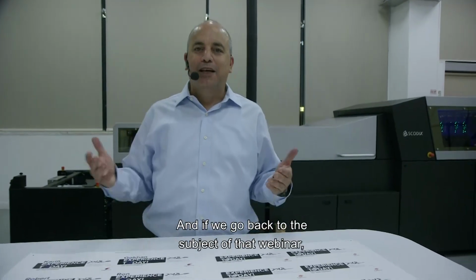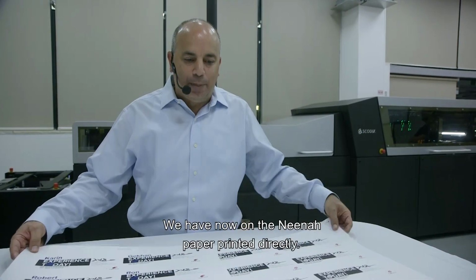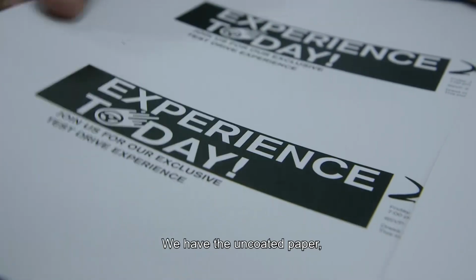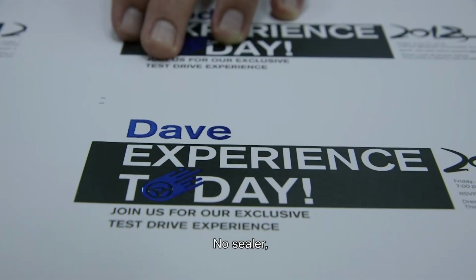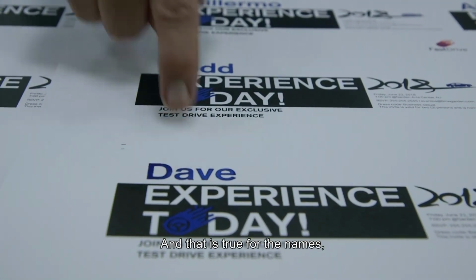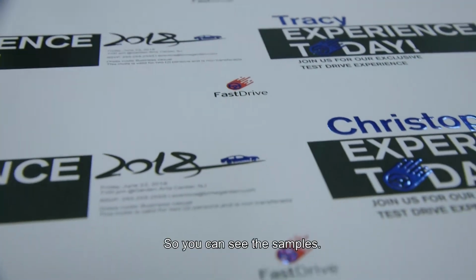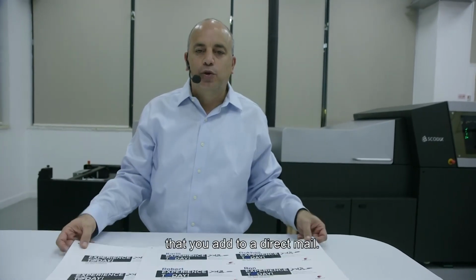And if we go back to the subject of that webinar, we are playing with uncoated. We have now the Favini paper printed directly. Okay, let's see it like this. We have the uncoated paper, and we are printing directly on the uncoated, on the white. No sealer, no coating, no CMYK, and we are ready with the enhancement. And that is true both for the names and for this very nice logo over here, and for the car that you can see here that was printed with foil as well. So you can see the samples, you can see the quality of it, you can see the effect that you add to a direct mail.